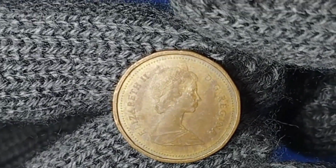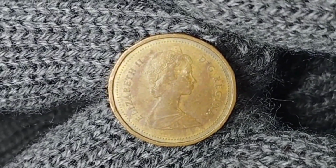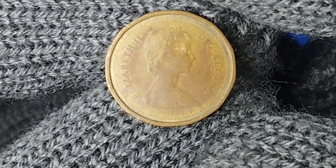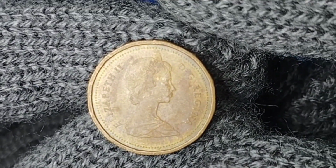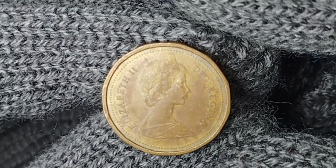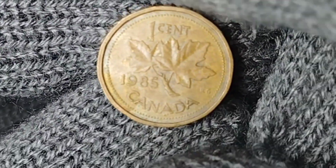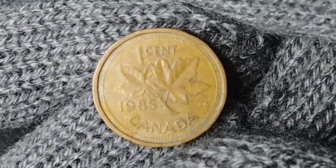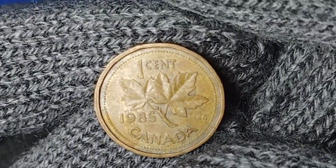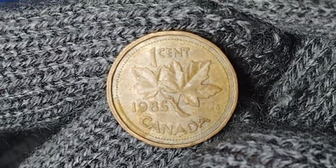Today we're going to talk about one of the most interesting and valuable coins. This 1-cent coin could change your life forever. That's right. The 1985 Canadian penny has captured the attention of collectors worldwide, with rumors swirling about a rare variant valued at a jaw-dropping $7.5 million. Stay tuned as we dive deep into the history, the secrets, and the truth behind this legendary coin. Could you be holding a fortune in your pocket? Let's find out in full details.